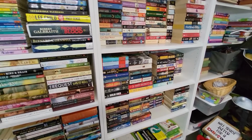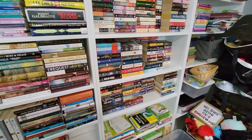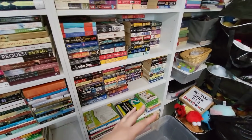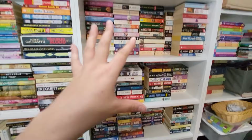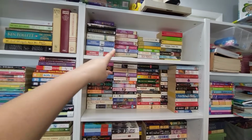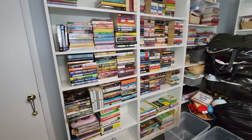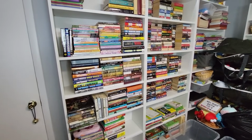I went ahead and divided them up between sci-fi, period piece, fantasy, general fiction, thriller, romance, and then some authors I had multiples of, like Debbie Macomber and Nora Roberts, things like that. That's pretty much it. So let's go ahead and do the show, and I'll check in with you guys when I'm done.